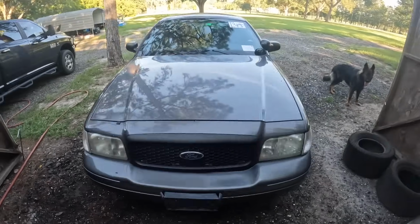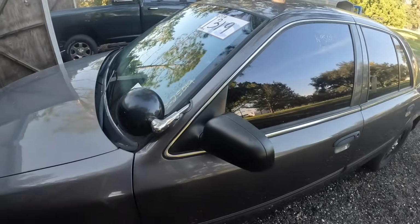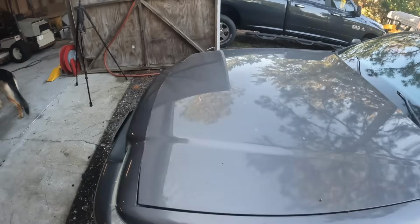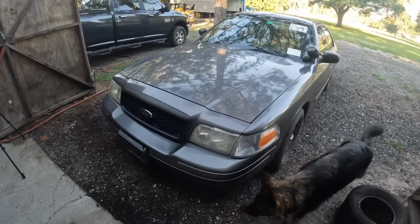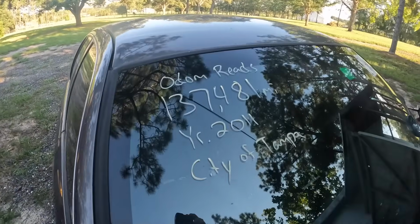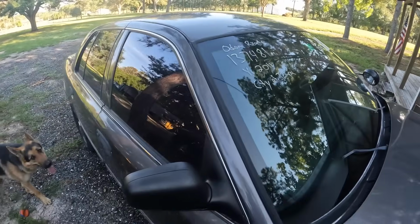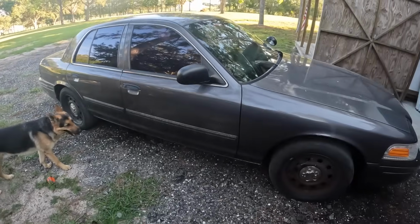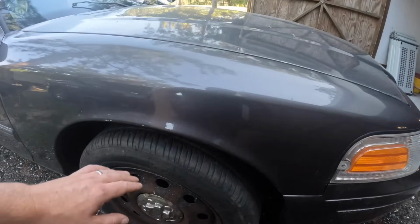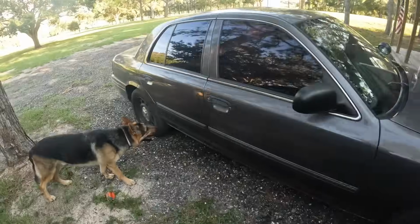All right, I just bought this old police car at an auction. It's got the little light and everything. So this is a 2011 Crown Victoria Police Interceptor. It's got 137,000 miles on it, and it was from the city of Tampa. So it's actually in pretty good condition, considering some of these cars you see. And actually the tires are like brand new all the way around, so that's good.